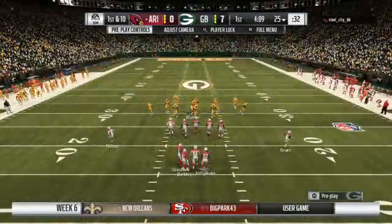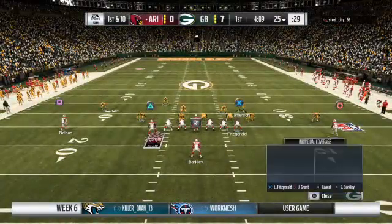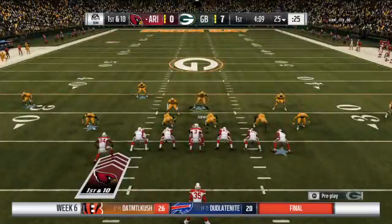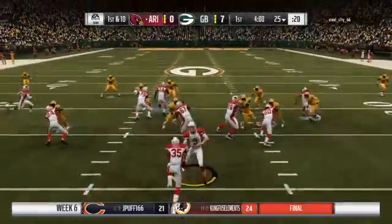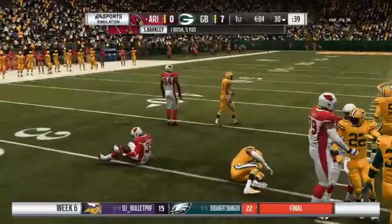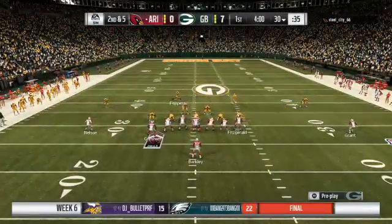Rosen and the Cardinals take over with a 1st and 10 at their own 25-yard line. On the ground, this is Saquon Barkley. And he'll go down right at the 30-yard line. 5 yards is the tally on first down.